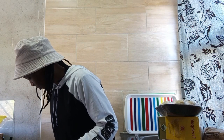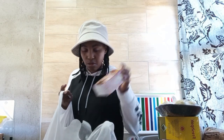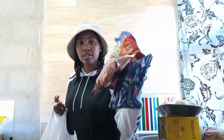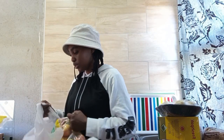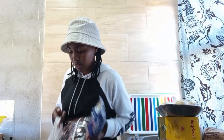And then we bought more candies for the kids. And then we got fruits for the kids. I got two packs of roots. And then I got, I'm not going to show you guys the toiletries here. I'm just going to show you some food stuff, and then I'll go on the other side and show you guys the toiletries that we got.